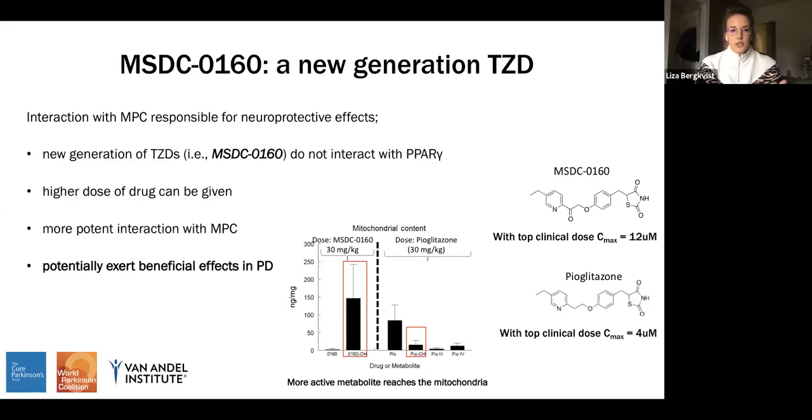This is a new generation TZD that does not interact with PPAR-gamma. So the main target of MSDC is the MPC, the mitochondrial pyruvate carrier. And because of this, we can give a higher dose of this drug. So the clinical dose for MSDC, as you see here on the left, is significantly higher than the clinical top dose of pioglitazone.